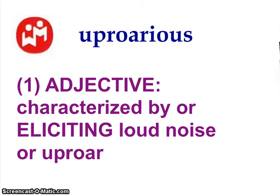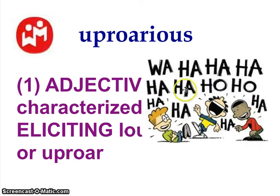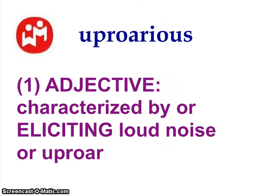Uproarious. Uproarious is an adjective that is characterized by or eliciting, I threw that Word Master's word in there for you, loud noise or uproar. So here's an example of some uproarious laughter. You can also use it to describe the roar of the crowd or the atmosphere in a place.